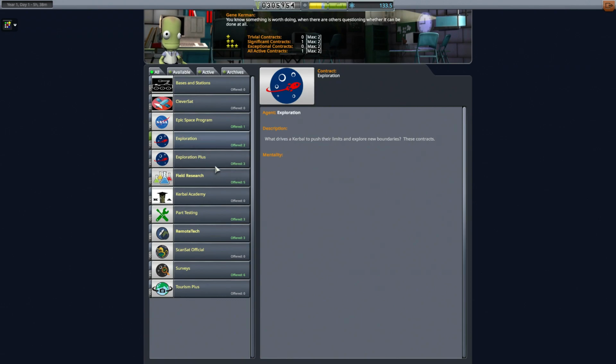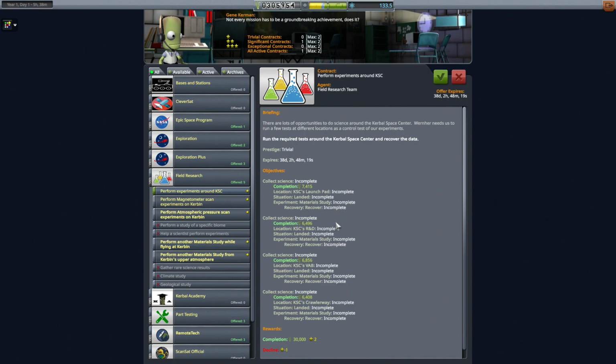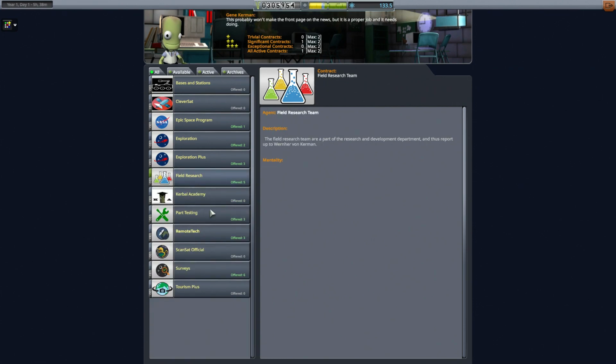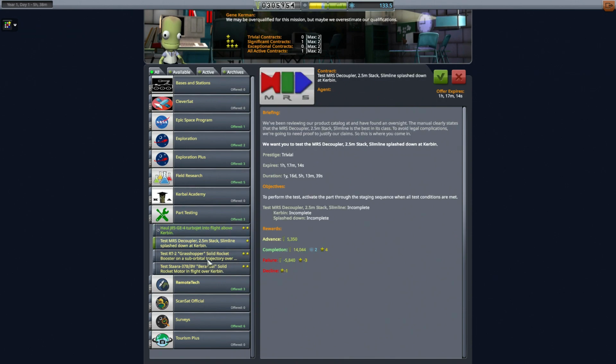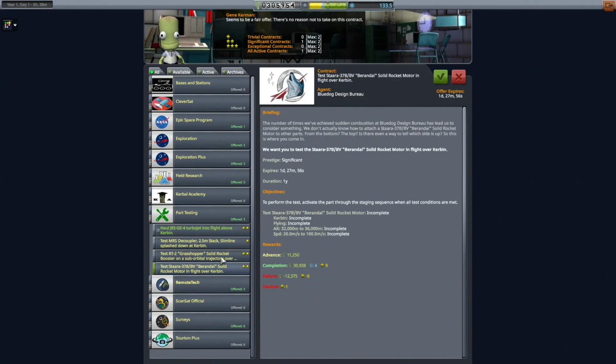Awesome. Field research. Oh, we've still got more of these to do. Material studies everywhere. Well, I'll have to do that off camera. I'm not going to perform another material study from upper atmosphere, perform another material study while flying at Kerbin. Yeah, we'll have to have a look at that. Part testing. I still have no idea where this one is. I'll have to keep looking. I'm not sure if this one works. I think I've tried that before, but we can now start having a look at ones like that.